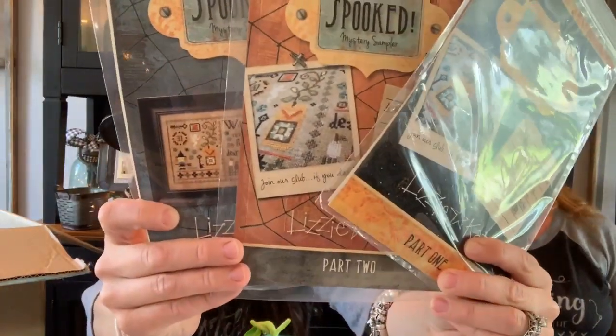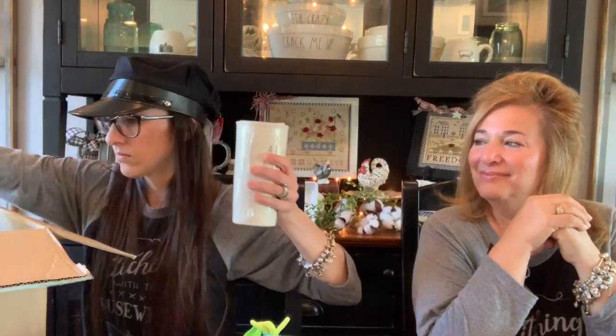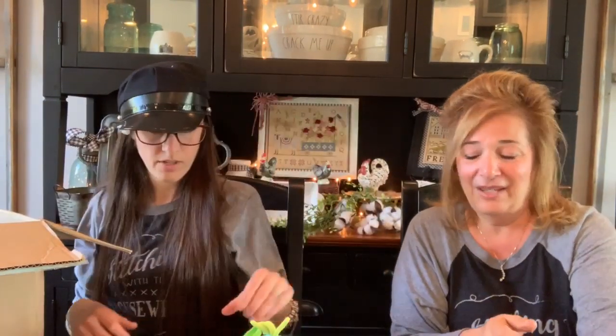All right, and then Tara. Troublemaker Tara, right? She sent this wonderful limo hat, so I'm going to be wearing this whenever I chauffeur Priscilla around. And then, because I said I wanted these, she sent us the Spooked charts. I am so excited to stitch these. Thank you so much. And then these travel mugs. Awesome. We don't have these. And they're amazing. I've been taking my tea with me to go a lot more now. Thank you so much, Tara.